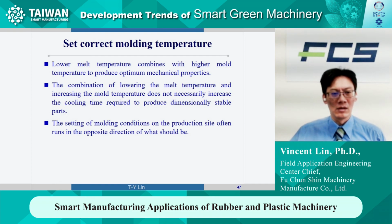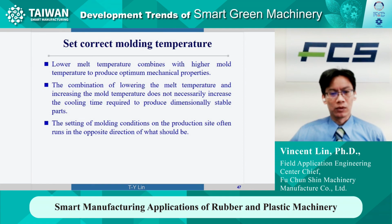So the setting of mold conditions at the production site is often quite the opposite, though. Traditionally, they often use relatively high melt temperature and low mold temperature. Although high melt temperature brings good molding fluidity and low mold temperature shortens cycle time, it often damages the physical properties of plastic parts and increases energy consumption. So for that, we can improve the process to reduce energy loss and improve overall efficiency.